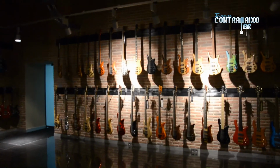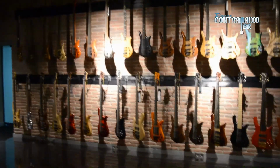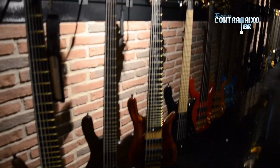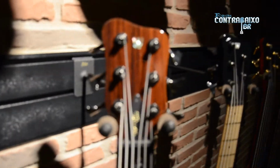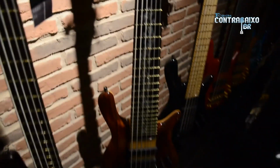It's beautiful. Every bass player would really go crazy here. Hopefully. You can be sure of that. This is amazing, I guess. At least in my opinion. Look at all the details. Man.